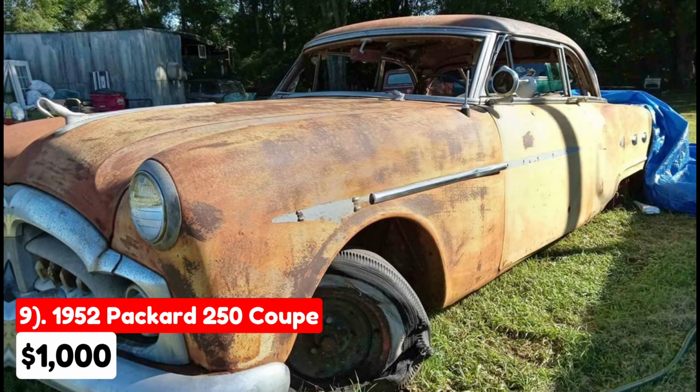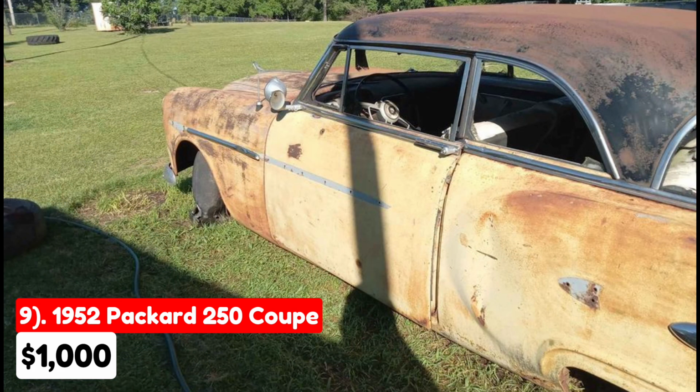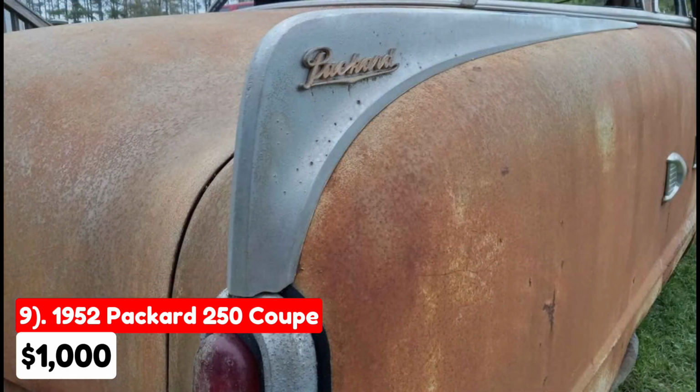The ninth vehicle is a 1952 Packard 250 Coupe, listed for $1,000 in Sylvester, Georgia. This classic car has been driven 100,000 miles and features an automatic transmission with a yellow exterior. The interior color is not specified. The seller describes the car as a rare and very solid vehicle, although it has some rust in the floor pans that can be repaired.